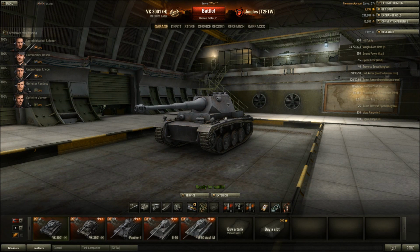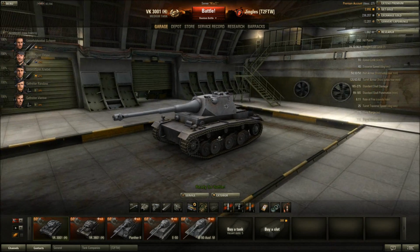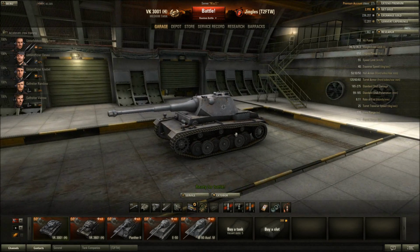But yeah, I have been able to do well in this tank, but I find it to be the exception rather than the rule. It's a difficult tank to do well in, because you're never quite sure exactly what you're supposed to be doing in it, because of the seemingly random, arbitrary nature of the stats of the thing.